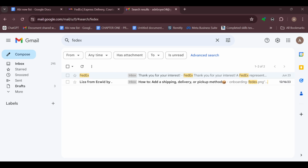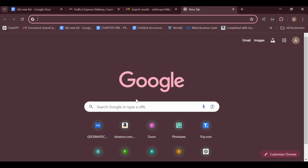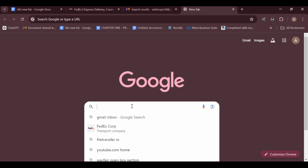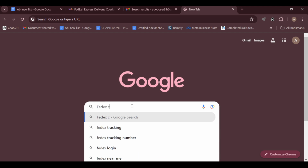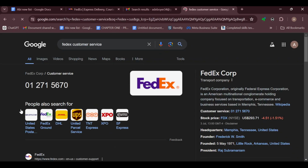And then if you still cannot find your tracking number through this method, the second thing to do is to contact FedEx customer service. And how do you do so? Easily, without having to go to the website, you can just click on the plus icon to open a new tab, and in the search box type out FedEx customer service. And as you can see, the number of the customer service is being displayed. So you can just reach out to this number, make sure you call this number, settle your complaint, and you would be directed on what to do.